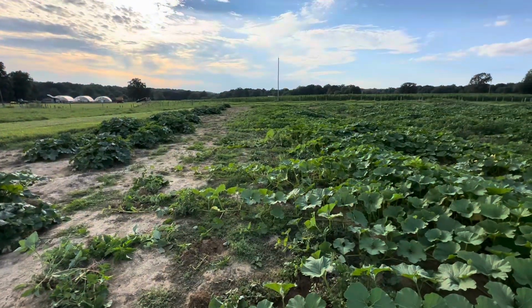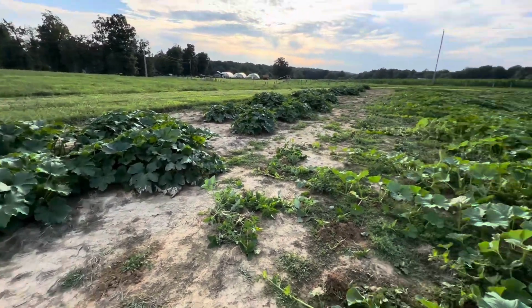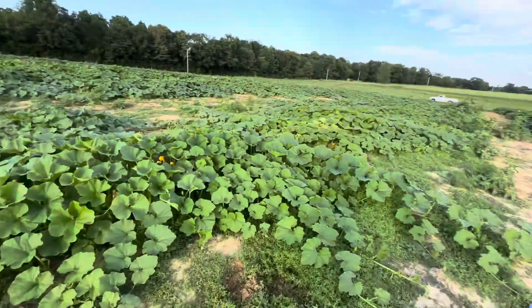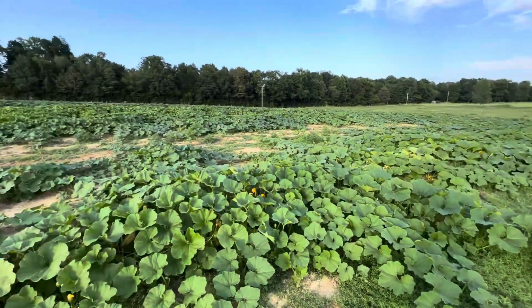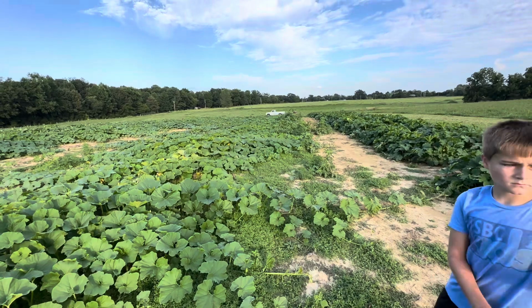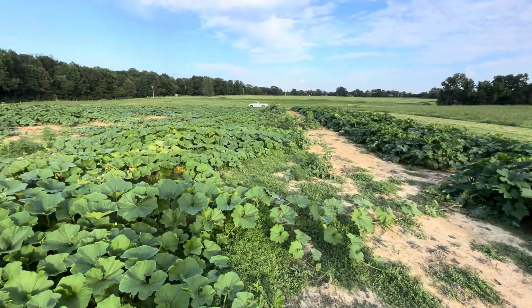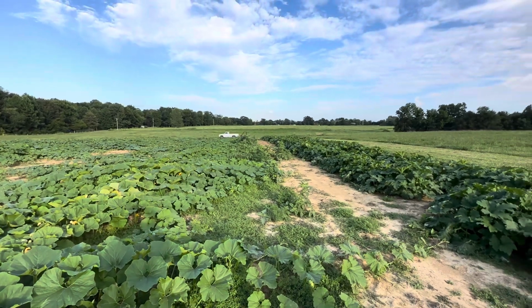All right, we've got that far done in this row. That row's almost completely done. We just got all this left. Not every row is bad, but there's maybe 4 or 5 rows that I guess I just missed it. That's all I can say.